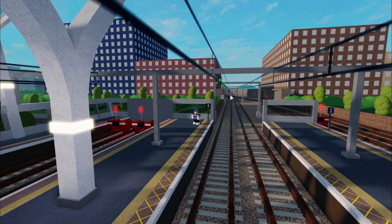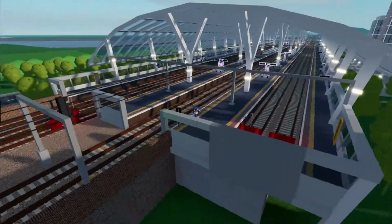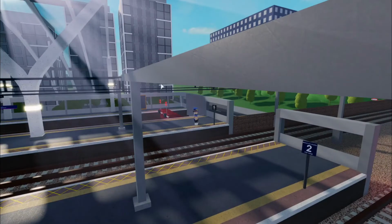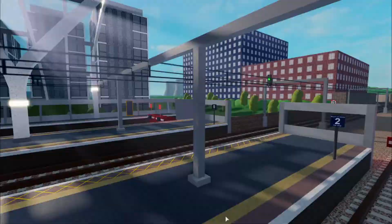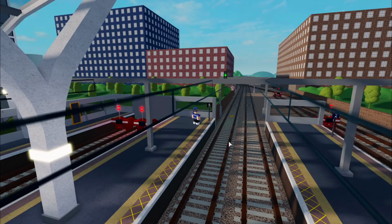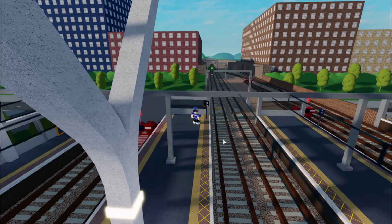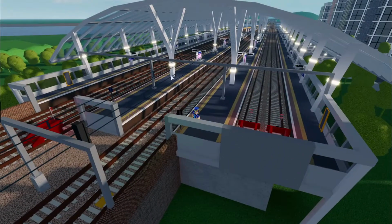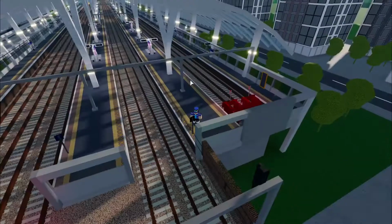Now something interesting to note is that Airlink now takes platform 1, 2, 3, 4, 5. Airlink now primarily takes platform 6 instead of taking platform 4. Express now takes platform 3 and 4, and Airlink takes platform 3 and 6. Waterline's still Waterline and takes platforms.